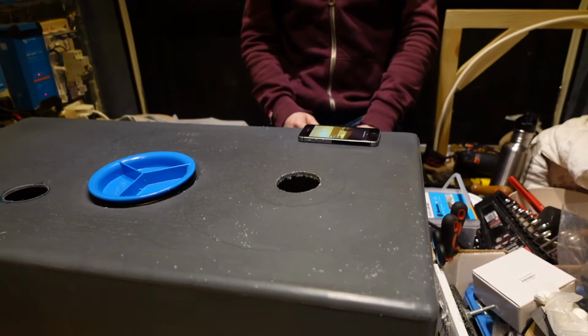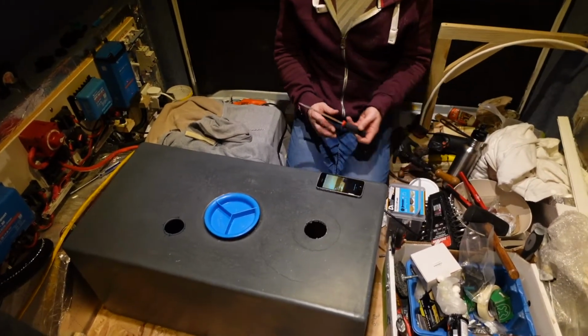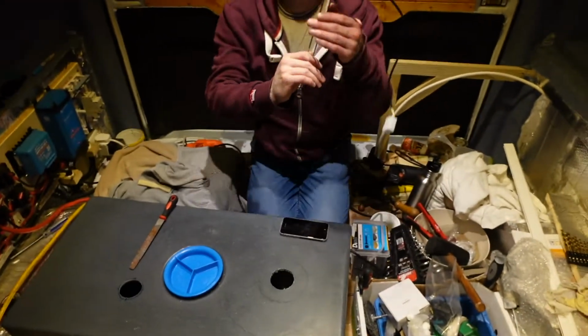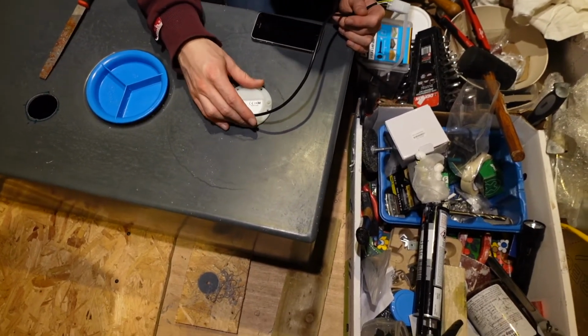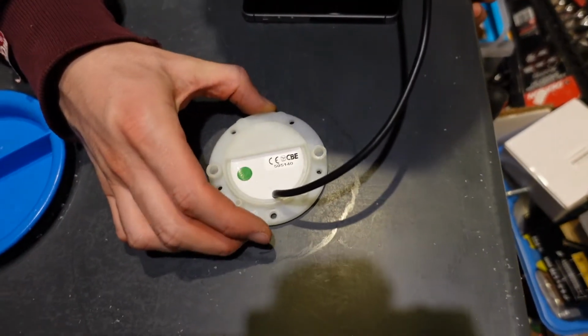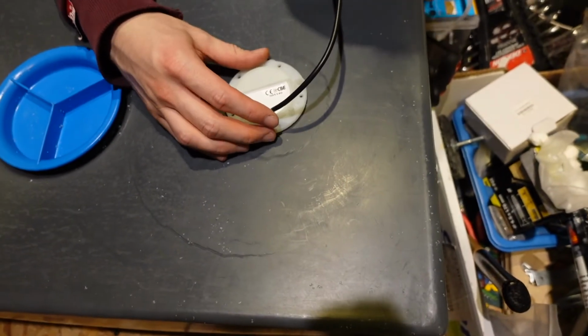Do you have the sensor over there? I sense I do. Oh, shouldn't really grab it by the electrodes, but whatever. Hey, that's good. Fits really nicely. Lovely.